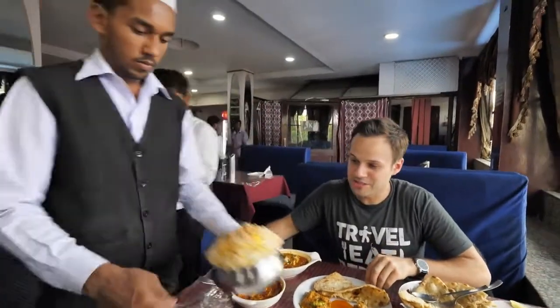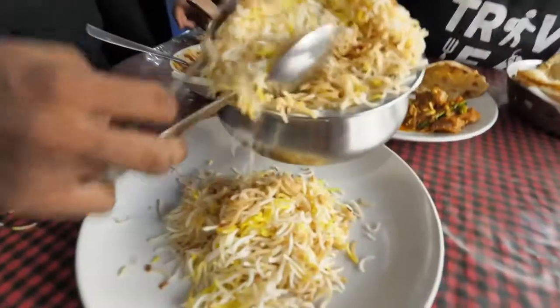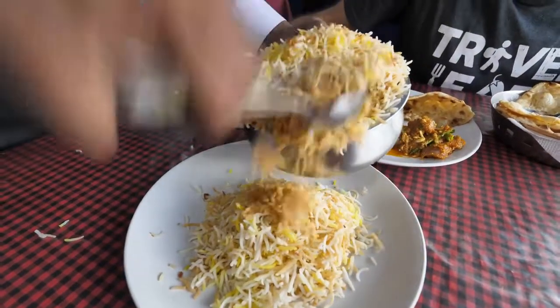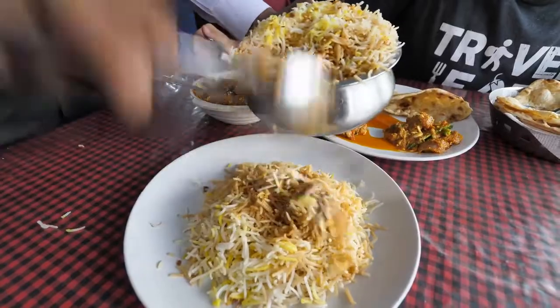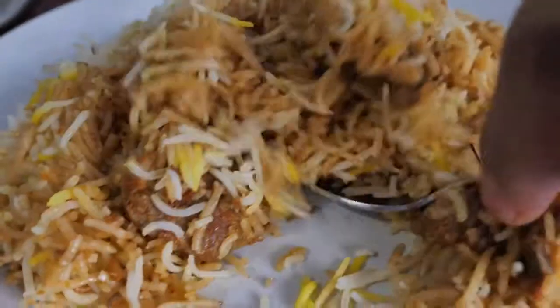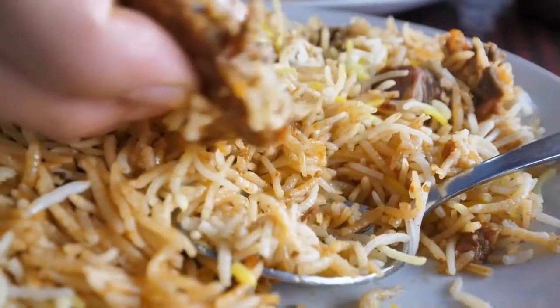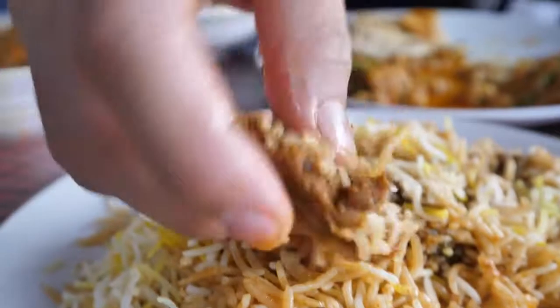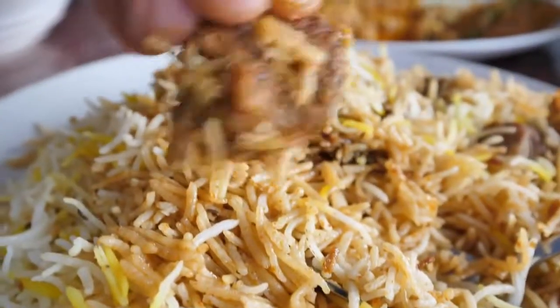Wow, look at that. All those fried shallots on top and beautiful chunks of mutton on the bottom. Oh, and I love the color of the rice. Oh yes, big chunks of mutton in there. You can smell the cloves. Guys, this is so famous. We flew here for this biryani. Goat biryani, Hyderabadi dum biryani. And oh, it's so tender and beautiful looking.